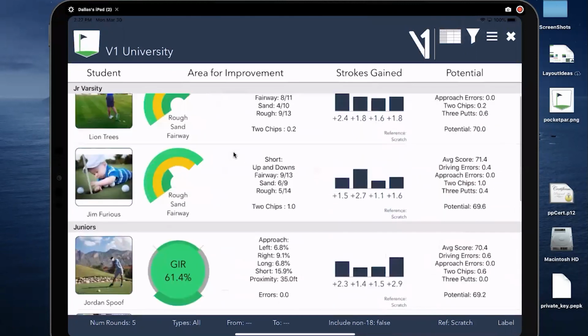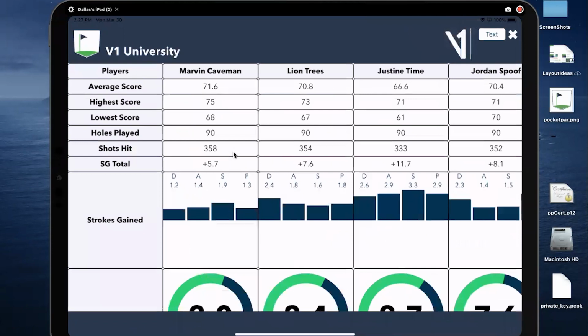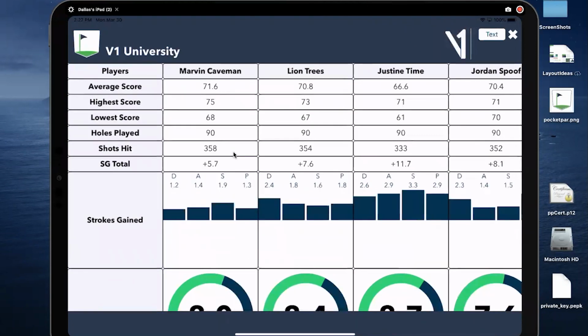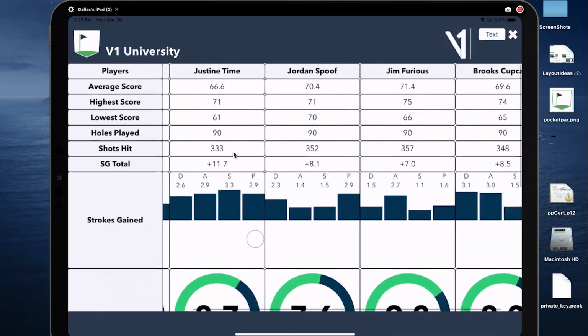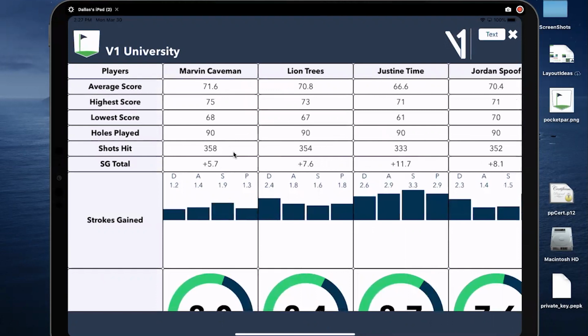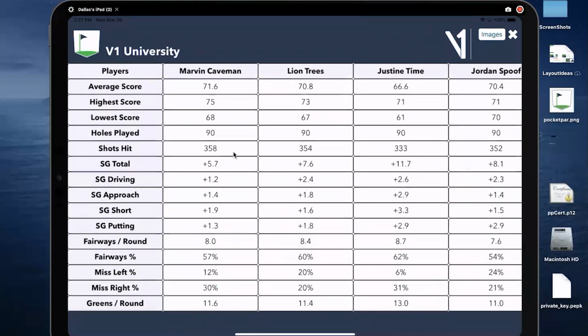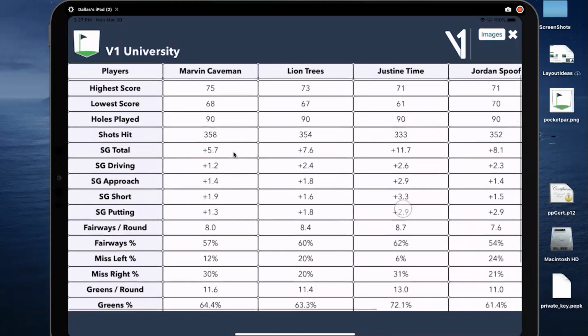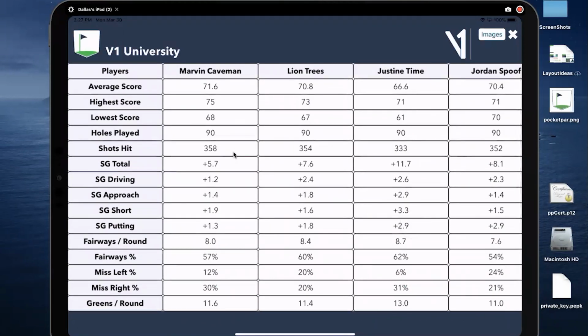Similarly, we've got a table that you can look at. So all this information is available in table form too, where you can compare your players side by side and see how they're doing, either with the graphics that you have here, or you can do it all by text, whatever you're more familiar with. And we're adding new statistics to this all the time.